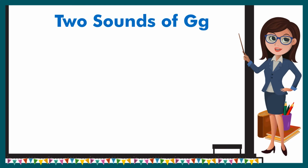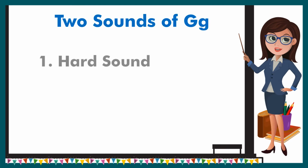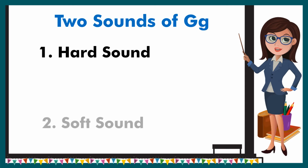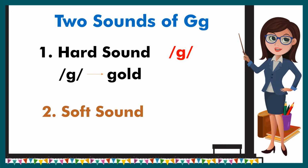Did you know there are two sounds of letter G? Hard sound and soft sound. Hard sound like G, G as in gold. Soft sound, J, J as in gel, J, gel. More examples.